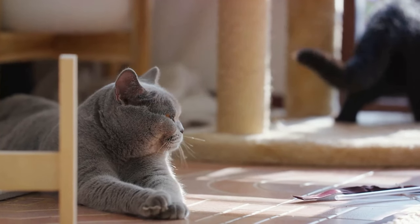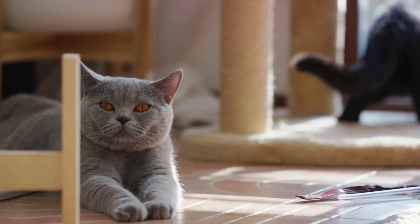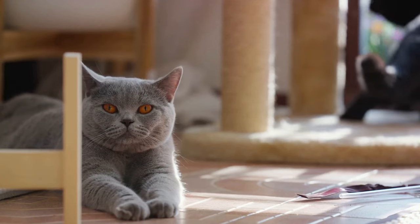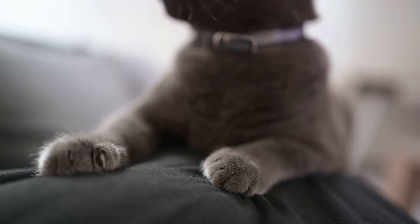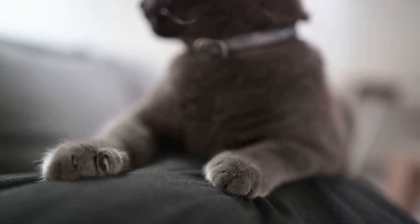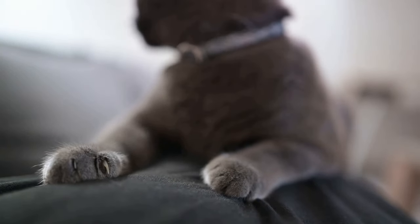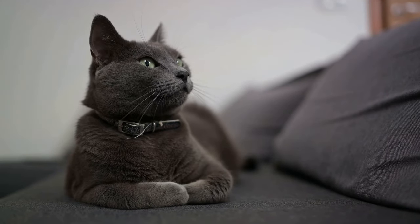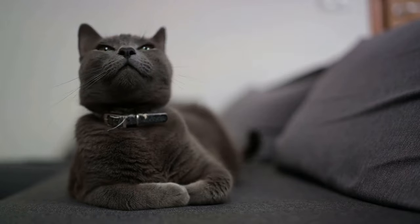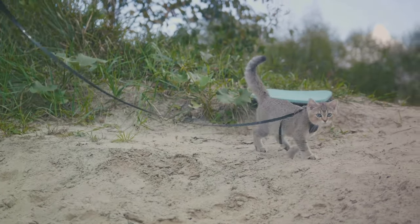When it comes to their behavior around people, British Shorthairs can be somewhat reserved. They're not typically lap cats, preferring to keep their feet on the ground. However, they still enjoy the company of their human family members. They're more likely to sit by your side or follow you around the house, offering quiet companionship rather than demanding constant attention. Their interaction with other pets is equally intriguing.